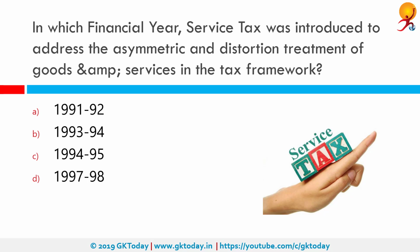In which financial year service tax was introduced to address the asymmetric and distortion treatment of goods and services in the tax framework? The correct answer is 1993-1994. Service tax was first introduced in 1994 when Dr. Manmohan Singh, who was the finance minister at that time, mentioned that the initial rate would be 5% and was levied only on 3 services. With the introduction of Krishi Kalyan cess, the service tax rate in India became 15%.